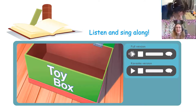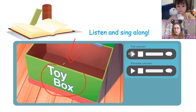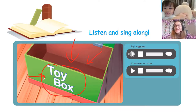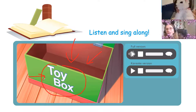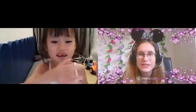All right, very good. Do you put your toys in a toy box? Yeah. Yes or no? Do you have a toy box? Look at that. Whoa, that is a big teddy bear. Whoa, and look at the white doggy. It's so beautiful. I love it. What is its name?